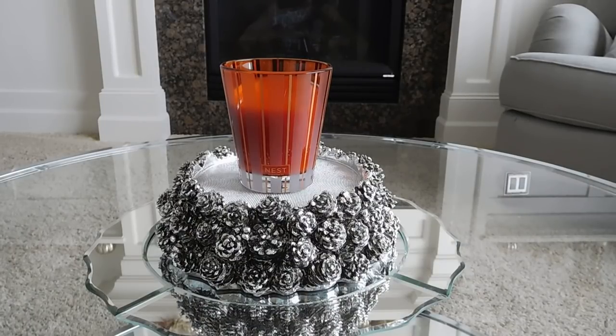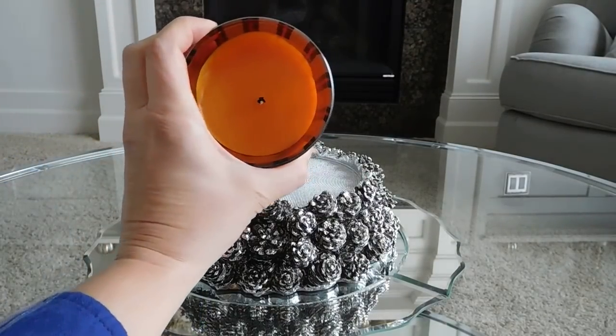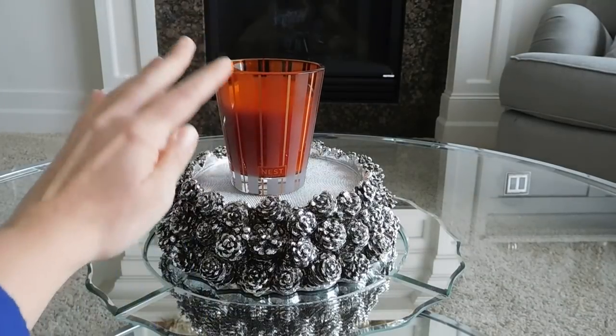So there's that. Let's talk about the fragrance description here of the Nest candle. By the way, this is an amber colored glass here at the top. It's clear at the bottom, and then the wax is a really nice orange, like a pumpkin orange. Love everything about the packaging of these.